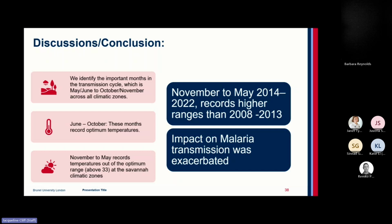Thank you. Raha? Thank you very much. My question is about the kind of intervention that you guessed can be done in relation to data and climate.